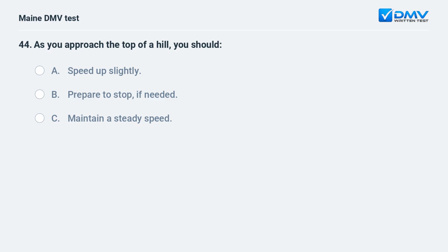As you approach the top of a hill, you should: A. Speed up slightly. B. Prepare to stop, if needed. C. Maintain a steady speed.